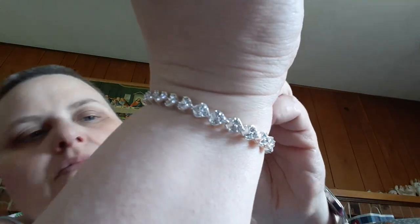So, there's that one. And it does clip shut. I just have not got it quite in the right spot to clip it. Okay. So, 71 cents. Now, the ring. This one is really big on me. It is 71 cents, and it is just a silver ring with, like, stones in the middle. So, if you like that one, you can have that one.